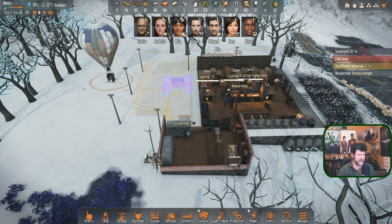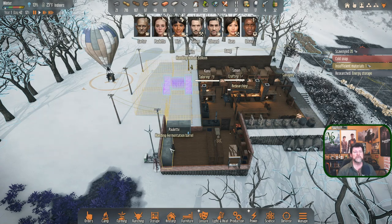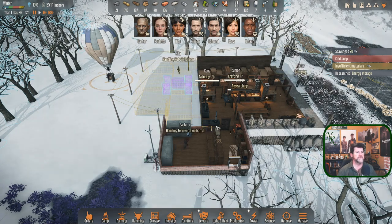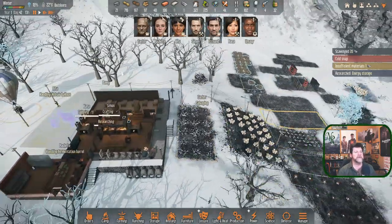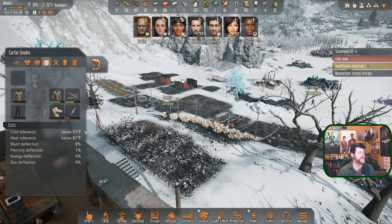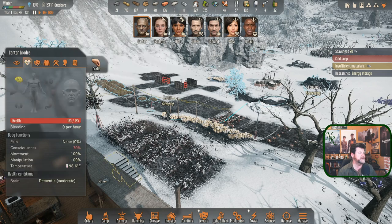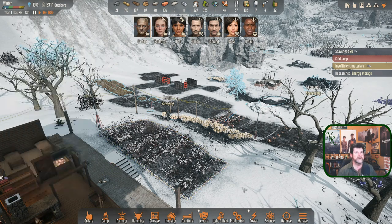So the generator will run until it fills the batteries, and then the batteries will hold until you gradually use it up. And if you're only running lights, then it's going to last a long time. Okay. That's starting to make good sense. Carter, you have been outside for quite some time now. Health-wise, what are you doing? Dementia moderate. Your temperature outdoors were up to 24 degrees.